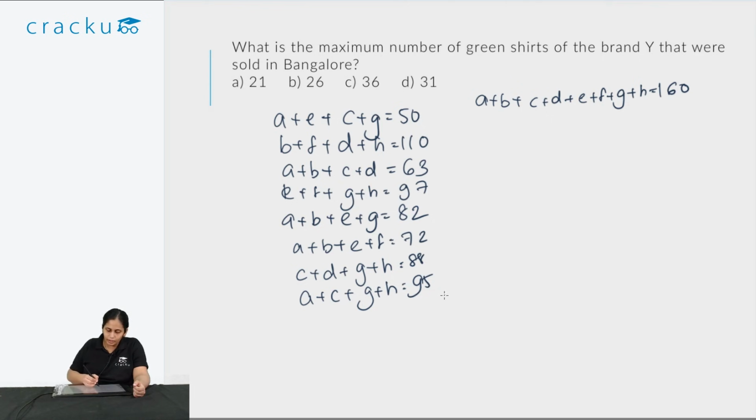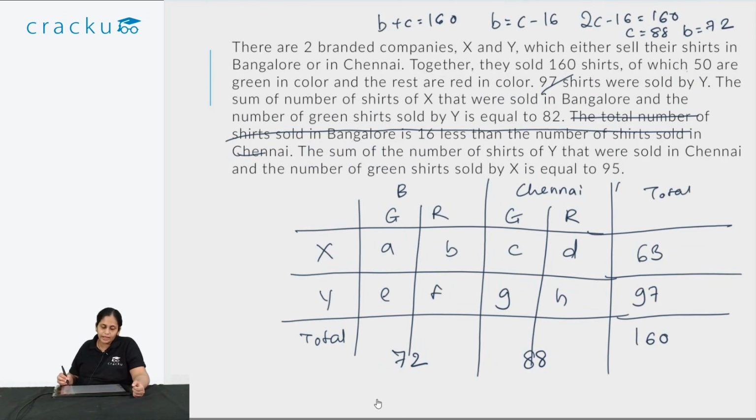So how many equations have I got? I've got 8 equations and 8 variables, so I should be able to solve this out. Let me try to see if I can get to the numbers. If not actual numbers, I should at least be able to get combinations of values. So how would I proceed to solve this?